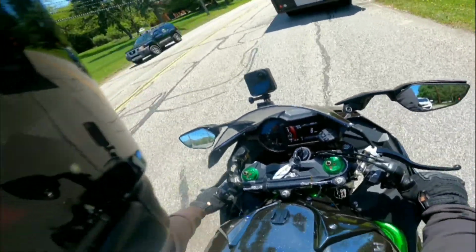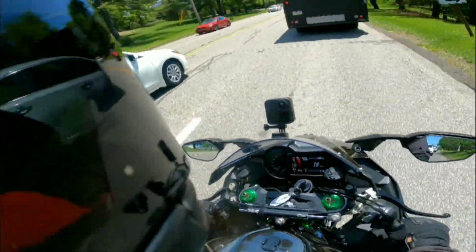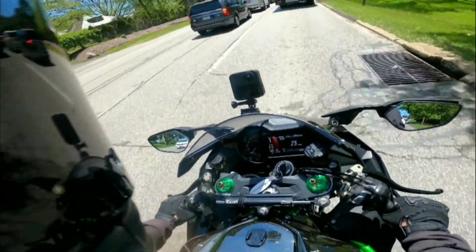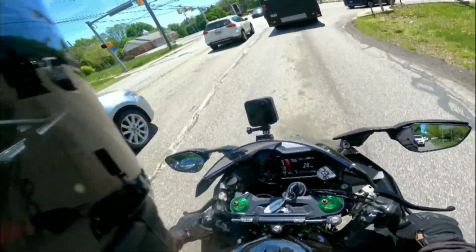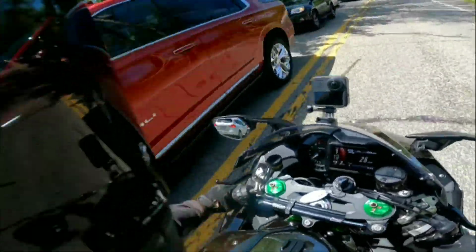God, I love this bike. Almost 7,000 miles on this 2019 Kawasaki Ninja H2, and I just can't get over it. It's been a great machine. No problems at all. Not a single flaw. And every time I think about getting rid of her, I just can't imagine what I'd replace it with. Ooh, ugly roads. Ugly Pennsylvania roads.